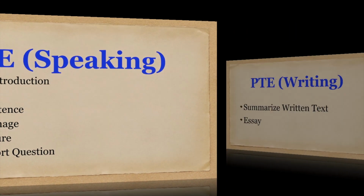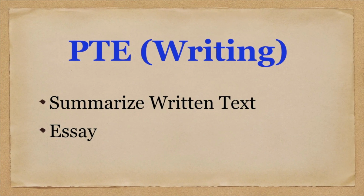In PTE, writing is included in the first section, which is the speaking test. It is the last 2 tasks in the section, wherein you will summarize written text and write an essay. Either you will get 1, 2, or 3 essays, but the questions are only argumentative questions. So that is all for the PTE writing section.